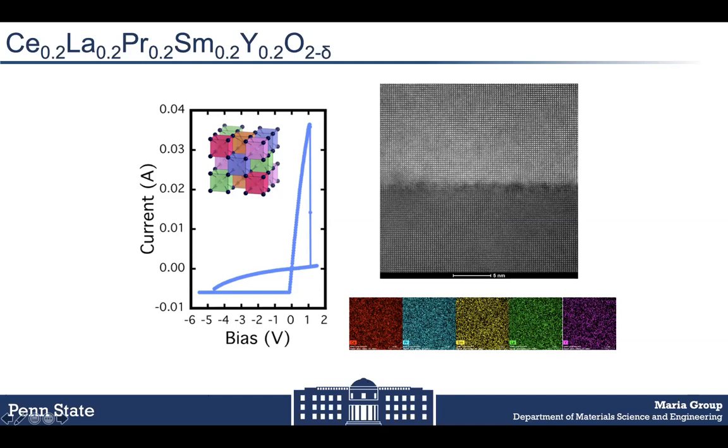So we're very interested in these materials. There's lots and lots of opportunities, lots and lots of composition spaces that can be explored. And we're very happy to host people who are interested in working in this science and opportunity space.